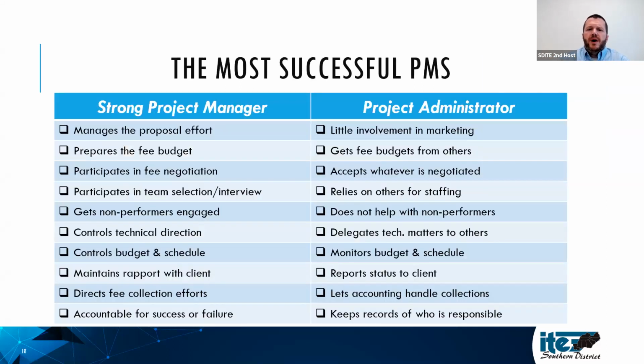So now let's talk a little bit about what I had alluded to earlier, the difference between a strong project manager and someone that's more or less a project administrator, or a project coordinator, we call them in some areas. So the table on the screen covers some of those differences between the two.